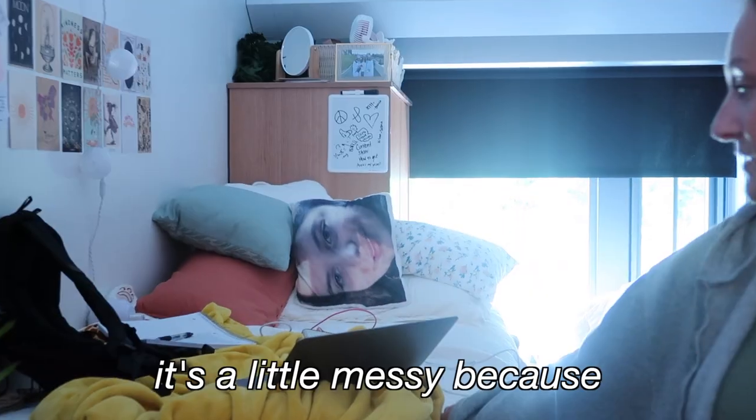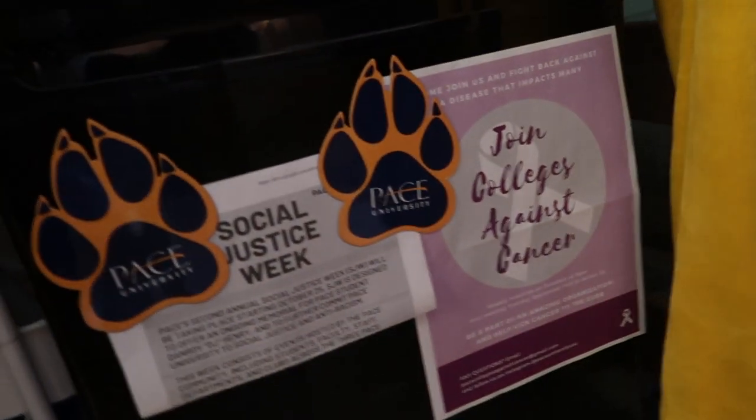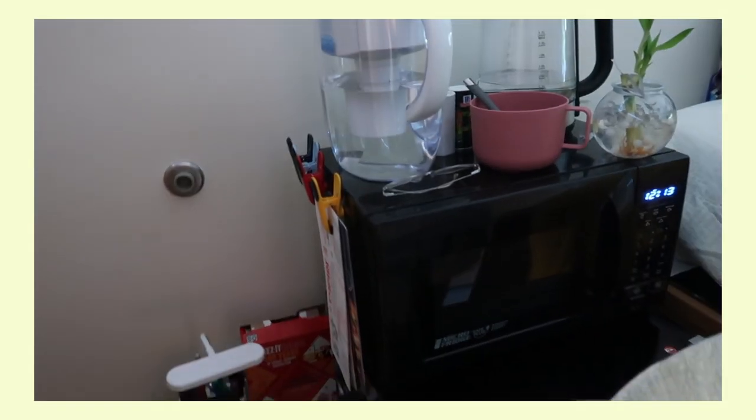This is Fran's bed. It's a little messy because she's just studying. And her decorations aren't done yet. This is our mini fridge right here. We have like all these posters. We got the involvement fair on there for clubs we're gonna be in. This is like a really good part of our room.